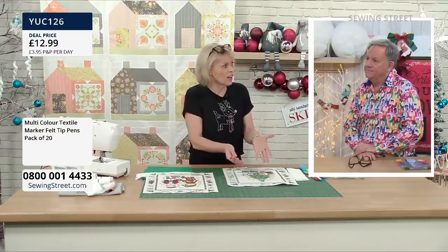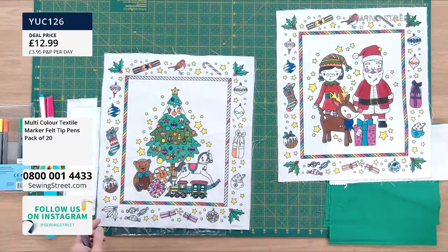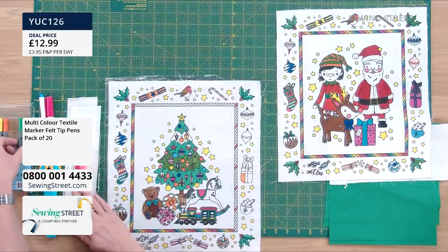So you need that colour and you need the depth of it. Okay, so I was just going to show you a little bit. I have coloured most of it in, but I like to have things finished, John, so I don't like to make something half-made. No, of course. So I'm just going to show you how these pens work.